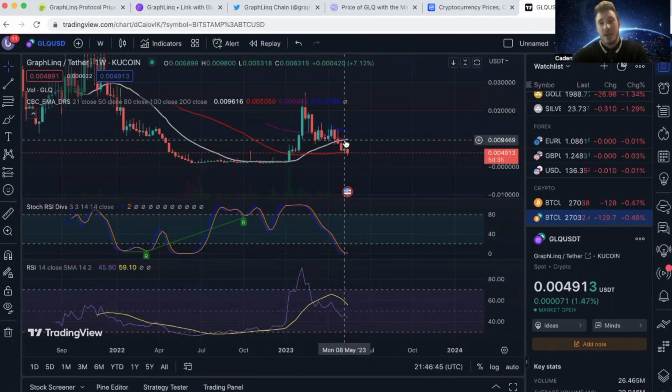And a big part of that is because Bitcoin ran up and Bitcoin has also been bleeding. And everything right now is correlated to Bitcoin for the most part. If Bitcoin rises, there's a good chance GLQ is going to rise. If Bitcoin falls, there's a good chance GLQ will fall. So keep that in mind when you're investing.